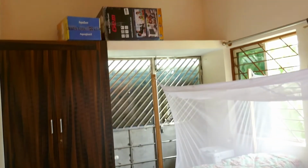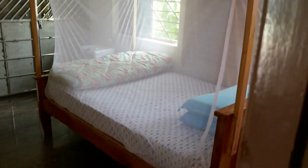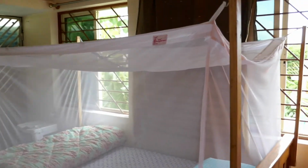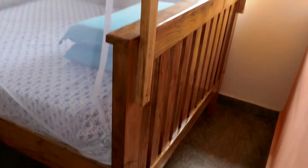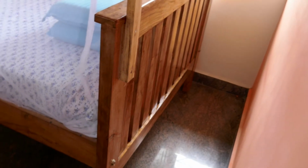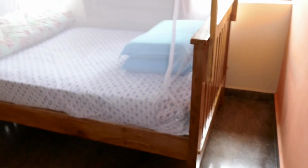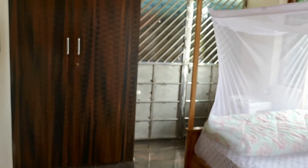Here's my bedroom, and I have a mosquito net, and I jump in there every dusk because mosquitoes come out. Beautiful big bed. You see that? My first bed that I have bought in my life, bed frame, a local carpenter for $200. It's about half as much as at the store.